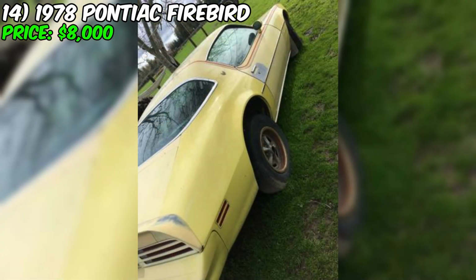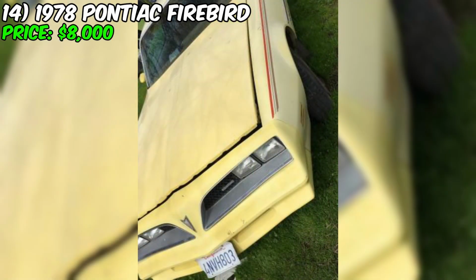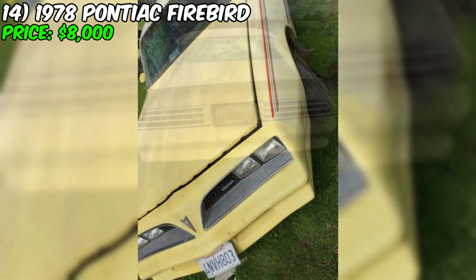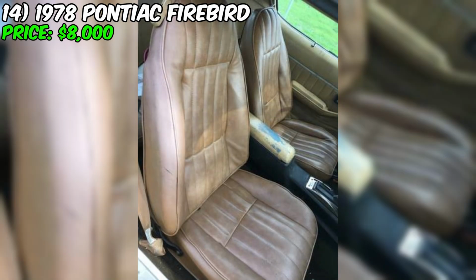So what do you think, folks? Is this 1978 Pontiac Firebird worth taking a chance on? If you're in the Dixon, California area and you've got $8,000 burning a hole in your pocket, it might be worth a closer look. Just remember to do your due diligence, ask plenty of questions, and be prepared to put in some work to get this classic muscle car back to its former glory.